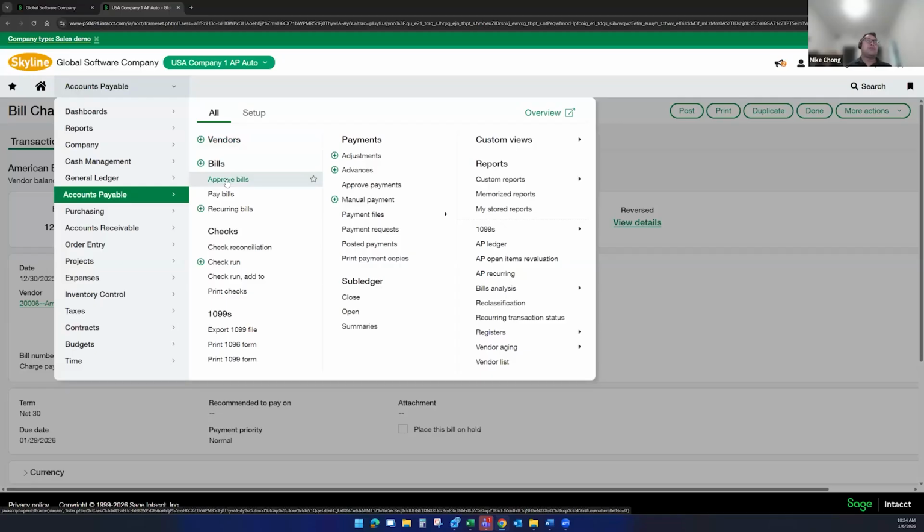We can also approve bills. So someone can enter a bill and before it gets posted, it gets submitted to the approver, and the approver has the ability to go over and review the bill before they approve it, which then gets posted to the GL. If they don't approve it, they can decline it, and it goes back to the person that created that bill entry, and they can correct it accordingly before resubmitting again.